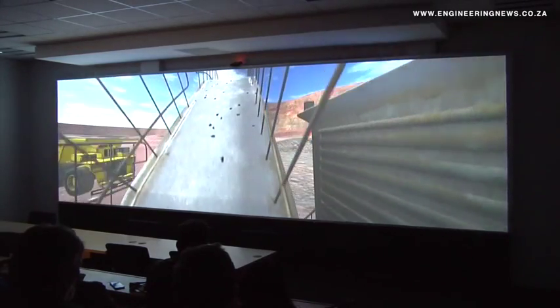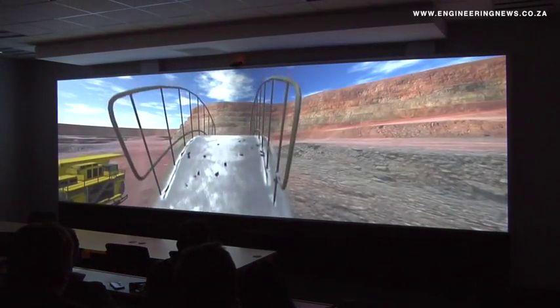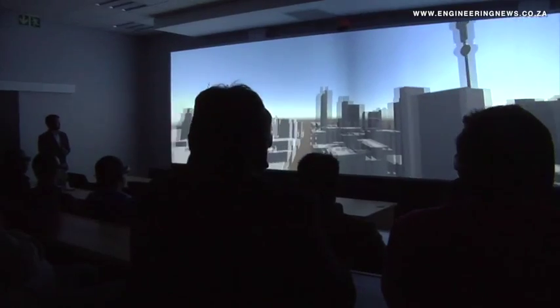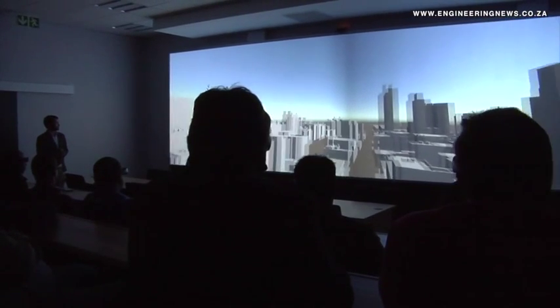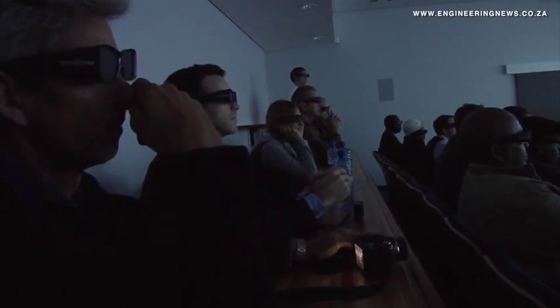Because one of the things that we found with our students, they battled to see the mining context in 3D from a book perspective. So the minute you look at it in a book, you don't get the same feel. But when you see it in 3D, immediately you have that response from the students. Okay, now the penny has dropped. And I think that's the secret of that.